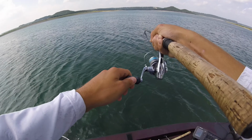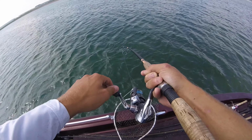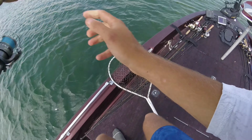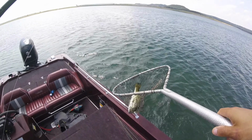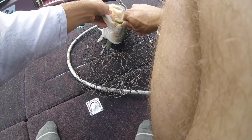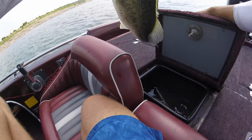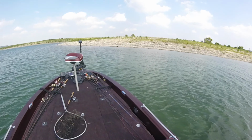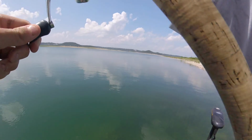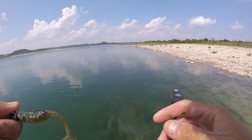That's a good one. Maybe a 3. Good fish nonetheless. They always look bigger in that clear water. There we go. Oh my goodness. Crappie.